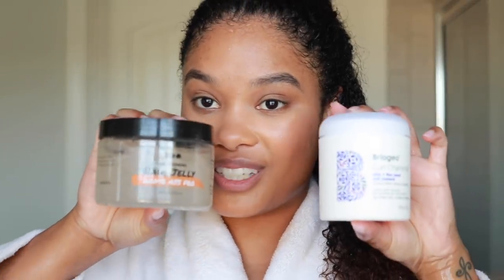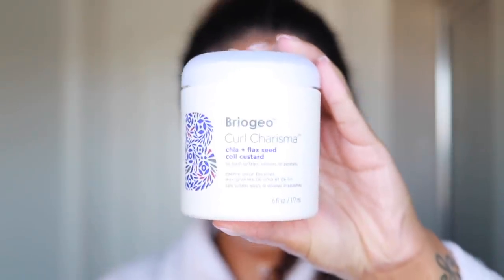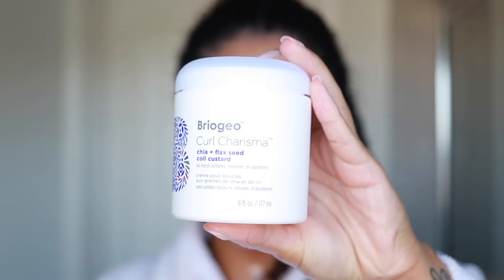And the two products we are styling with today are these two. I'm smiling because my last wash and go, I used this exact combo and it's a new fave, but I wanted to see if I could recreate the same amazing results again. So we're trying that today. So you guys already know all about this Briogeo Coil Custard. This is literally a staple in my products. I use this with almost everything.